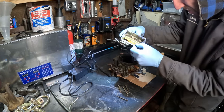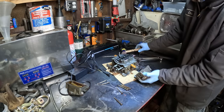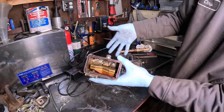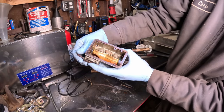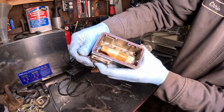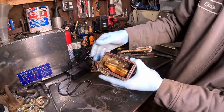Pretty sludged up. I'll try to get you a closer look. The floats ain't stuck though. I could be mistaken, but this must be an older unit since it has the brass floats. Don't really see those anymore. They have those foam composites. I don't know if you guys just heard that. The pumper diaphragm pressed it and it made a bunch of crunching noises.